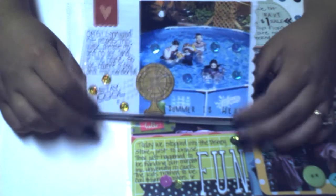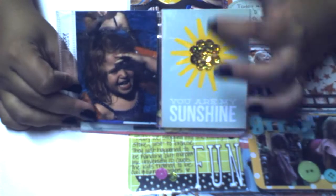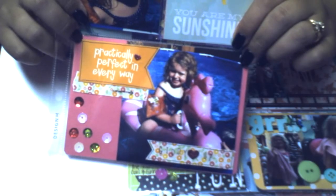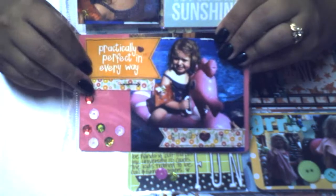Some more sequins, of course. And then in the center piece, I just have another picture of my youngest in our pool. And then just a filler card here that I filled the middle of the sun with some gold sequins. That's pretty much all I did there. And then here she is again in the pool with her new little seahorse floaty. And this is just cut out from different little journaling cards and some more sequins and stuff like that.